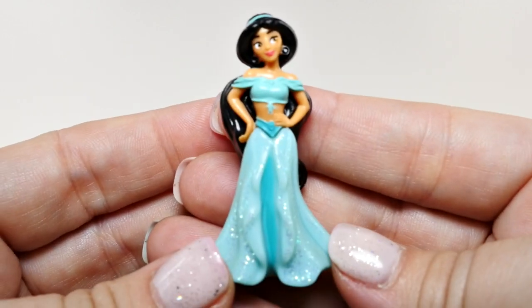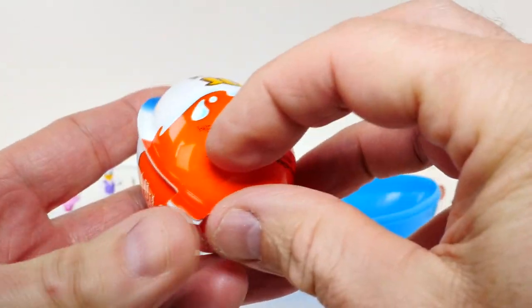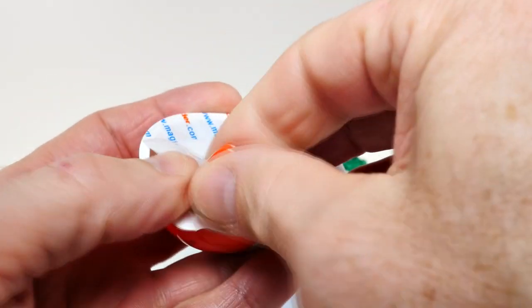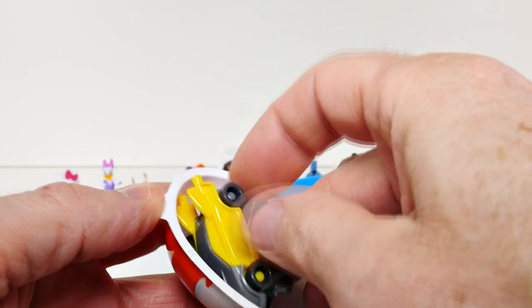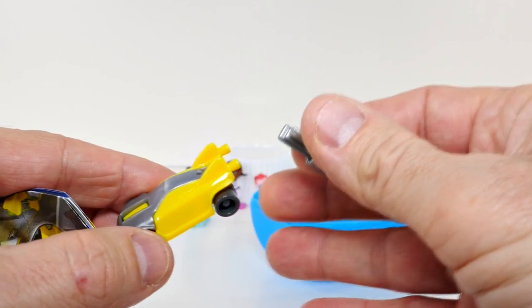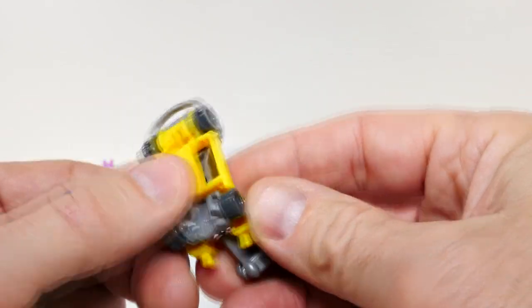Yay for sparkles. Last but not least, my Kinder Joy. For the boy. I'm just kidding. I stole your remark. Ooh. And let's see. Something good. Oh, it's another... What? Another race car. And it's yellow, too. Oh, that's something different. I don't think I've had that one before. I've never seen that one. Let's see. Oh, it's the one that has a little rubber band, so you actually can make this one shoot out? Yep. Okay, well, I'm going to put that together, and then I'll show you how.